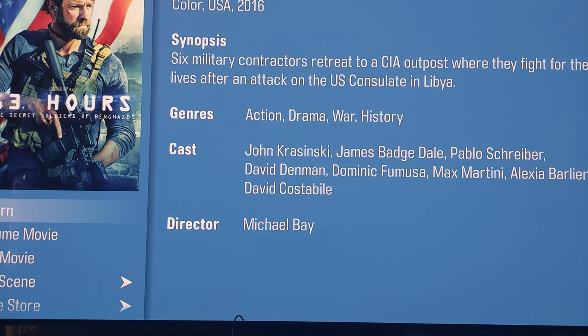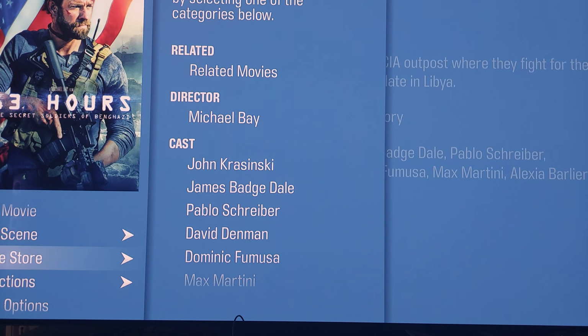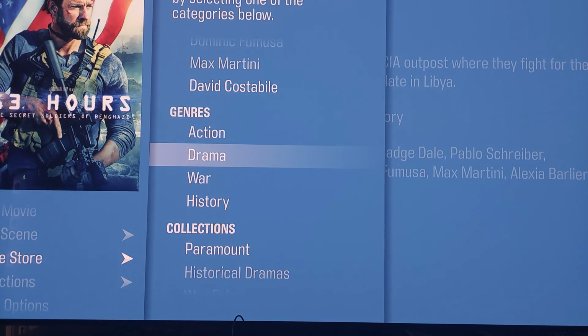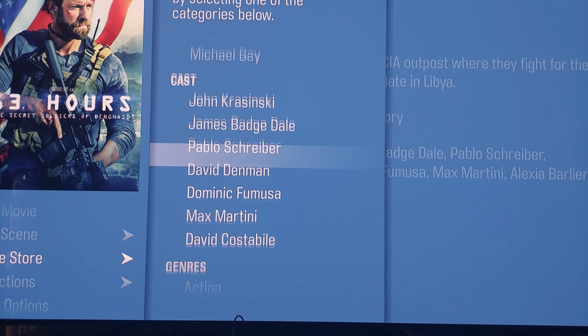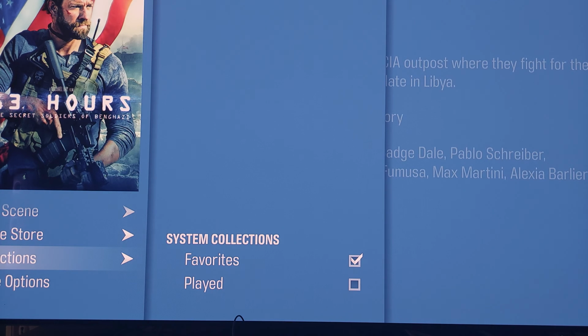So I'm gonna go to this movie here. One of the viewers suggested this, 13 Hours: The Secret Soldiers of Benghazi. And we have some new options here. We have play scene and play movies, not new, but movie store. And it takes you to related movies. You can go by director and by cast. So this is another quick way to hop into the movie store if you want to see what's related to this film. But I'm going to show you something better.